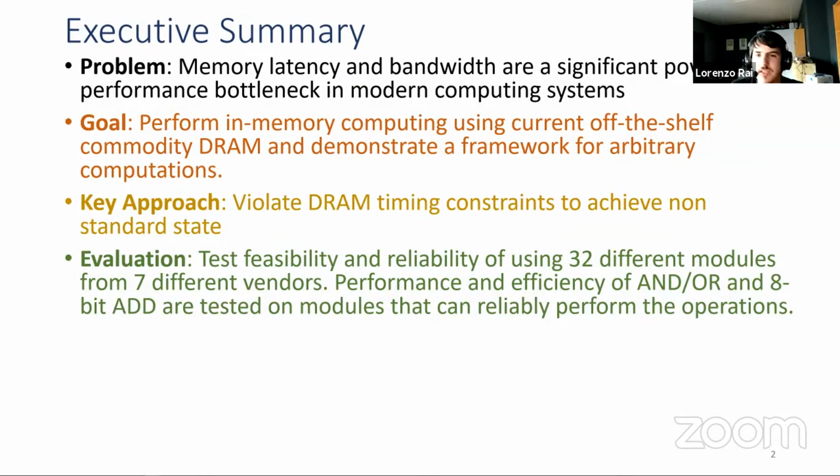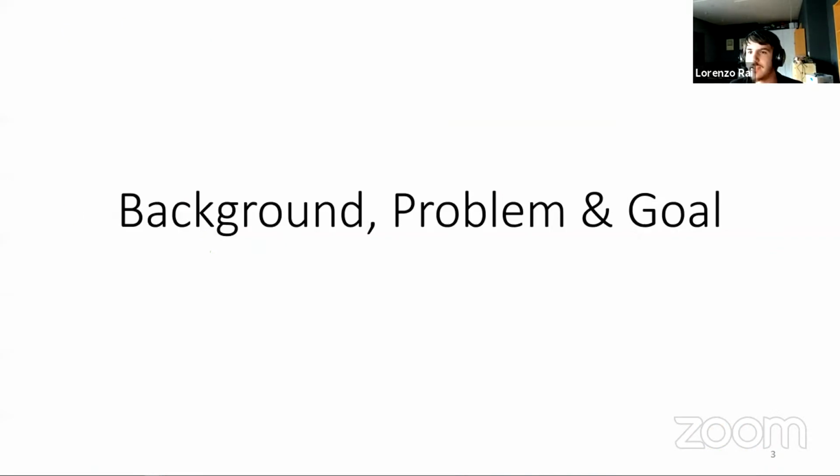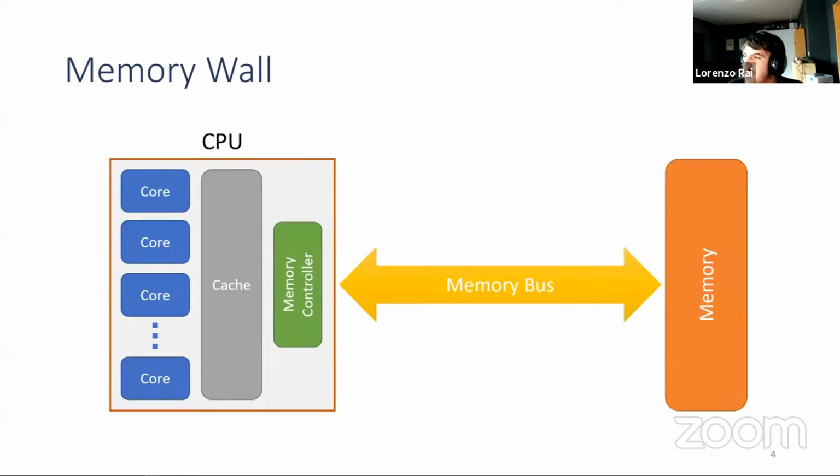Any module that was able to reliably perform the operations was further tested for performance of 8-bit AND, OR and 8-bit addition. The results show that nearly all chips were able to perform row copy on at least some rows. 3 modules were further able to perform AND and OR operations. The testing showed that the reliability of the operations was high. Now let's cover some background information.